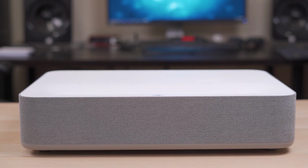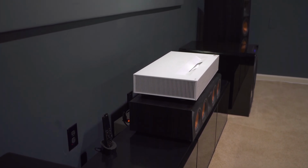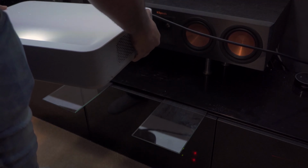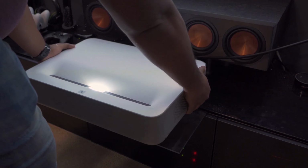One of its defining features is the ultra-short throw design, which allows you to position the projector just inches away from your screen or wall. This eliminates the need for complex installations, making it ideal for smaller spaces while erasing annoying shadows.